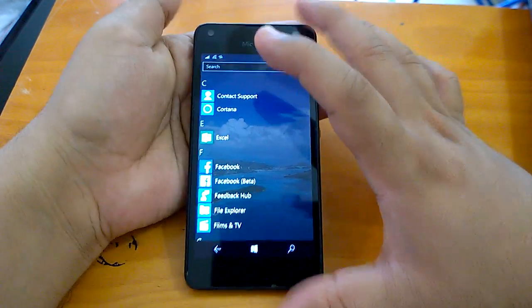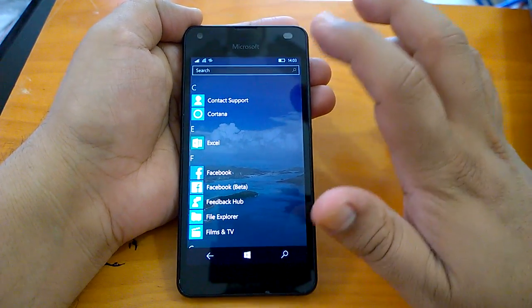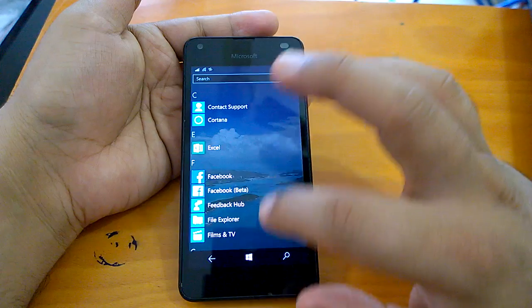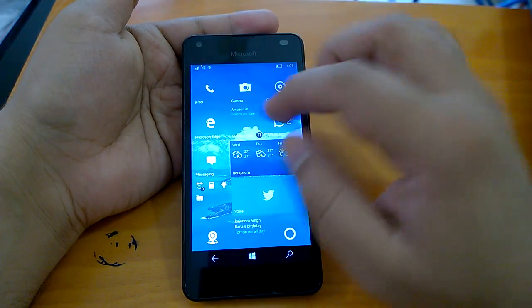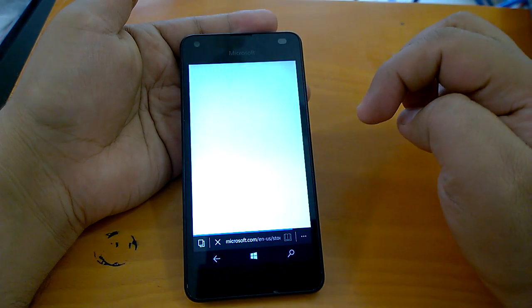Frankly speaking, we are using this build as a daily driver on many devices, not only one. This is a Lumia 550, a low-end device, so we thought of demoing it on this. But it's quite good, actually. You can live with this build, but it's obviously better to give a demo than to tell you how it works.